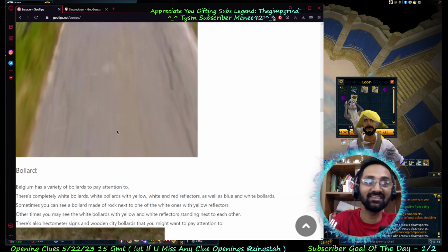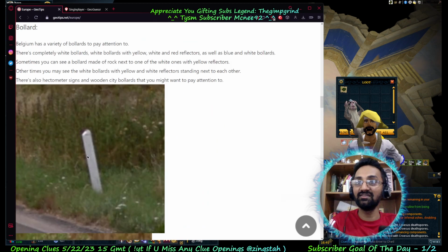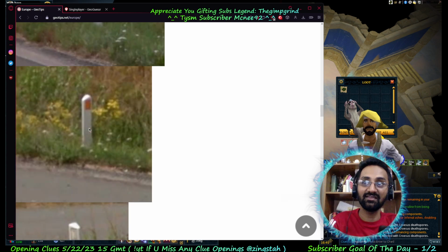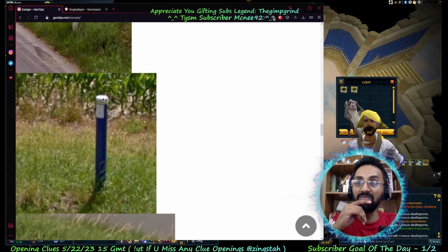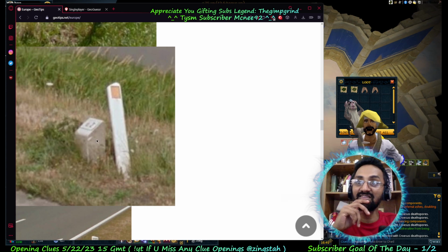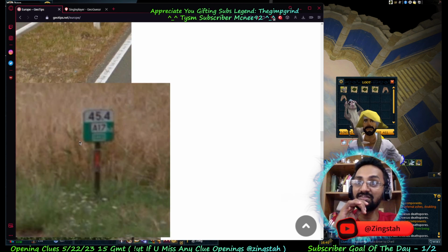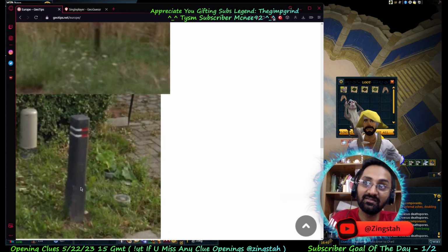I don't like these meta things, but it helps, I guess. It definitely helps. They have a lot of different bollards. The white one, white and yellow, white and white, white and red bollard, blue and white. Has these little two things at the side. This is Belgium. Very small ones with the white and yellow reflector. This is also this one. Black and white and red.